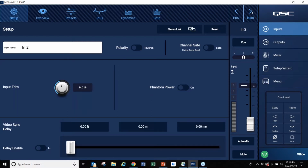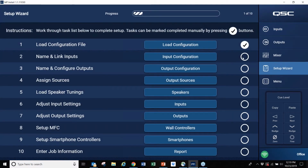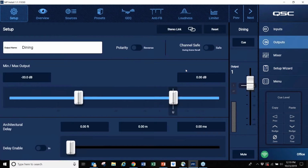And I can go through next, and go through the other inputs. Great. I've set up all my inputs. Check that box off. Output configuration, same kind of idea. In this case, this takes me to the output. This is output 1 right there. It's already been configured as my dining room.